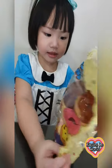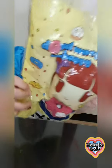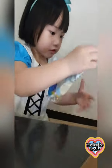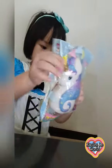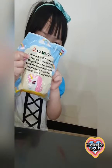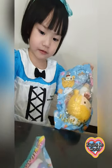Oh, what is that? That's a dog? Yeah. Wow. Okay. Ooh, so cute. And then look at the bunny. Bunny. You see, that's a bunny. Oh, yeah, right. That's a bunny. Beautiful. The bunny is so beautiful. It's a horn. Yeah, that's a unicorn, I think. Horse.